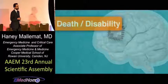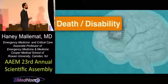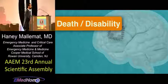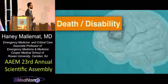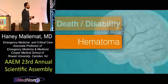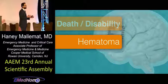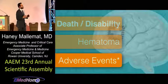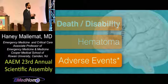Here's what they found: that the rate of death and disability was higher in patients who received platelets with their spontaneous intracerebral bleed as compared to those who did not. They found no difference in the size of the hematoma between the two groups, whether someone got platelets or not. And they found a non-significant trend towards adverse events in patients who received blood products.